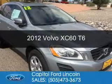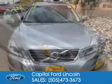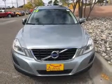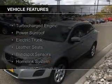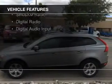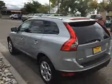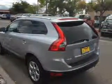This is a used 2012 Volvo XC60. It's powered by all-wheel drive, a 3-liter, 6-cylinder engine, and a 6-speed automatic transmission. The features include a turbocharger, a power sunroof, electric trunk, leather seats, blind spot sensors, a HomeLink system, Bluetooth connectivity, Sirius XM satellite radio, digital audio input.